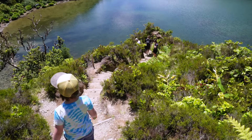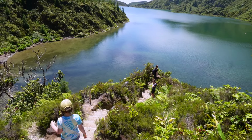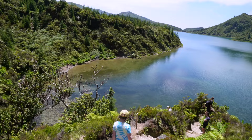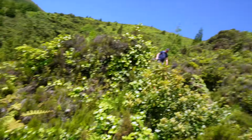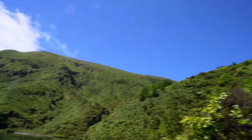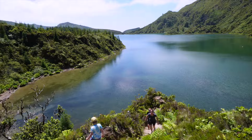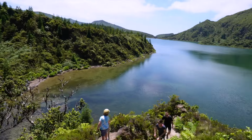So definitely a challenging trail. It's gonna be even harder going straight back up, but as you can see, we're getting close to the shore now, and you can barely see up there where the people are at the very top. Definitely several hundred feet of elevation very quickly. And then we're gonna go walk around the shore a little bit.